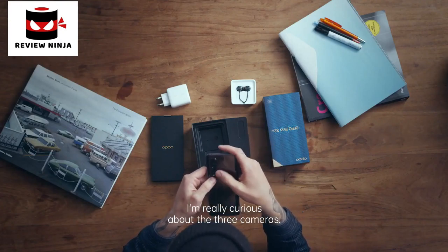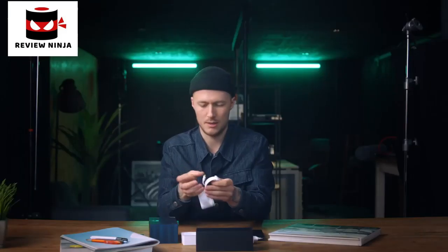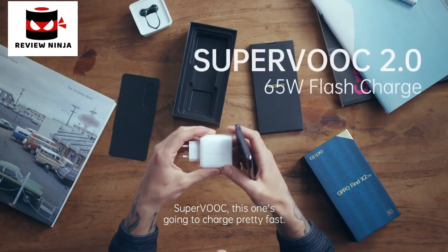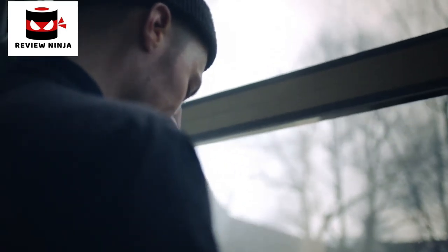I'm really curious about the three cameras. Really looks like a zoom lens. This really looks like a wider lens. Here's the charging cable as well. Super full. This one's gonna charge it pretty fast. Can't wait to use this.